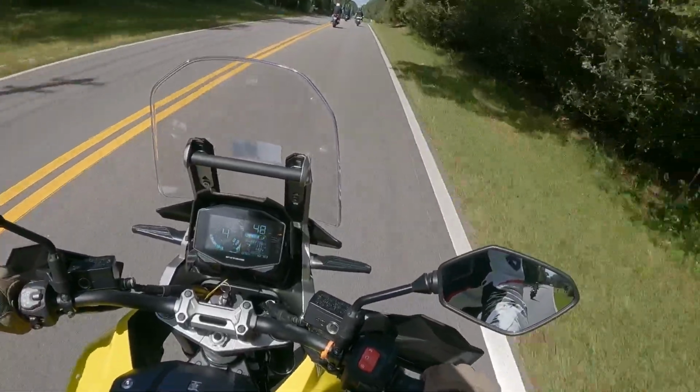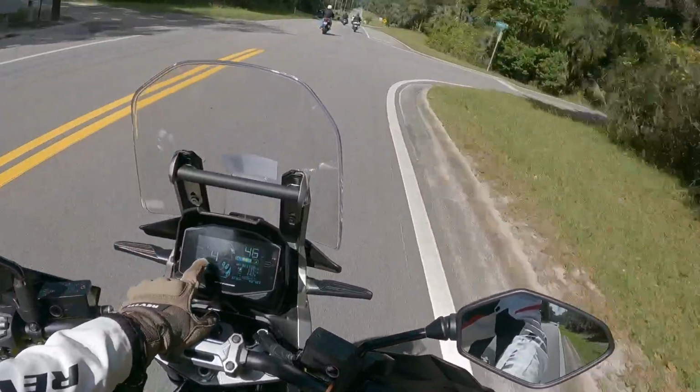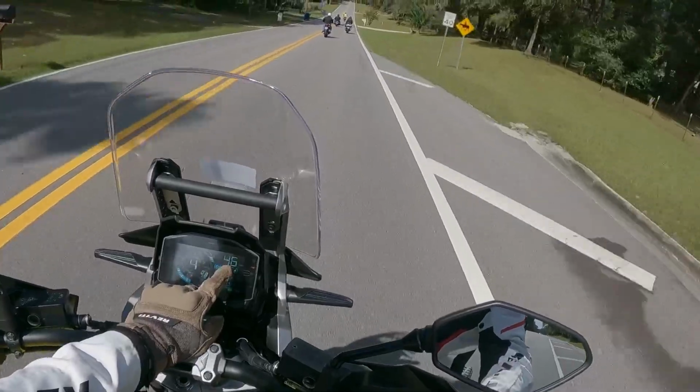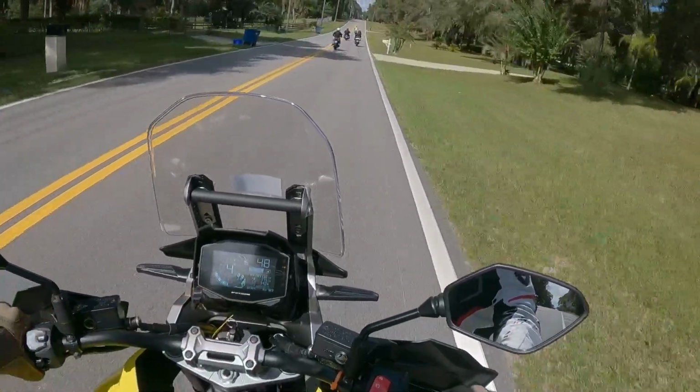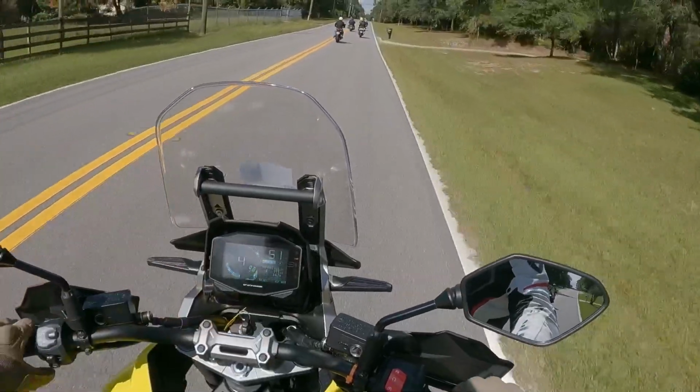So it gives you the opportunity to go between your ABS modes. You're able to see that we have the RPM, you have the gear indicator, and then you have your miles over here. Out of all the adventure bikes out there, I will have to say that this is the one that has the simplest display.